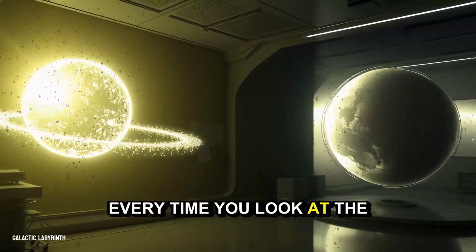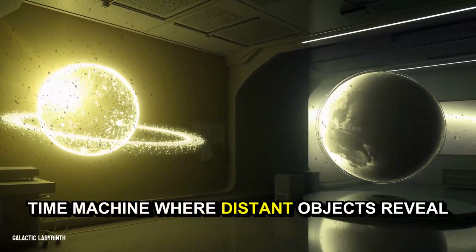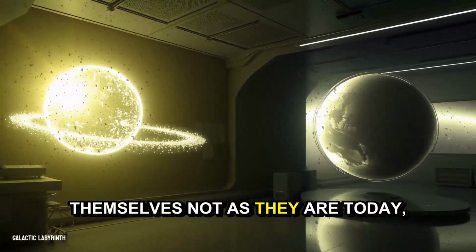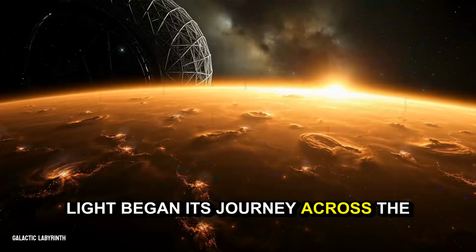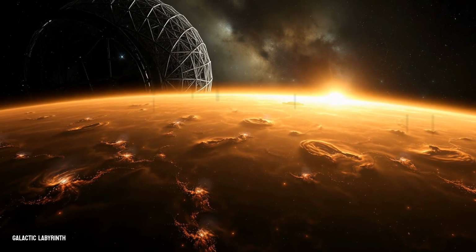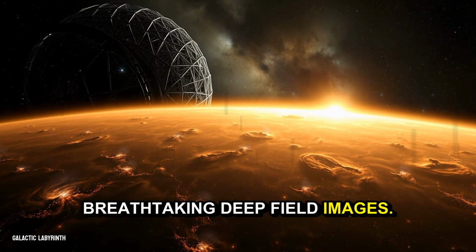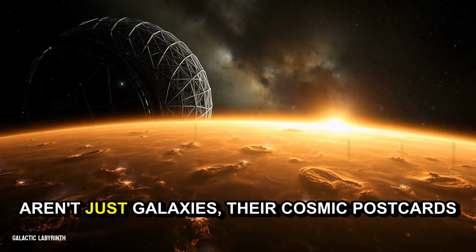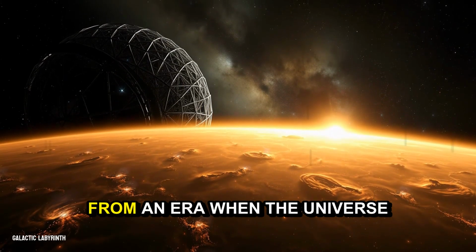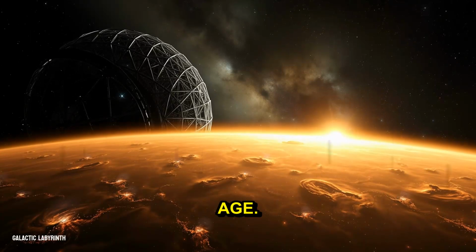Every time you look at the night sky, you're peering into a time machine where distant objects reveal themselves not as they are today, but as they were when their light began its journey across the void. Take the James Webb Space Telescope's breathtaking deep-field images. Those faint smudges of infrared light aren't just galaxies, they're cosmic postcards from an era when the universe was a mere 5% of its current age.